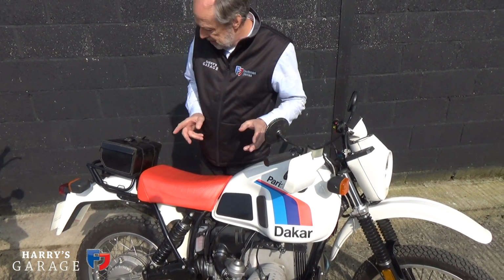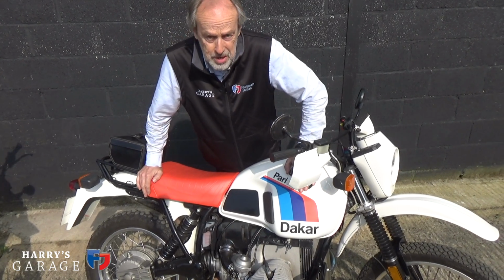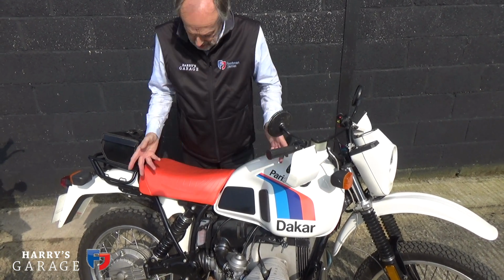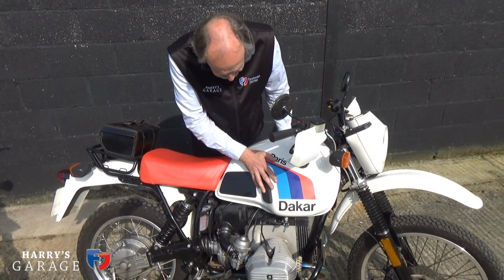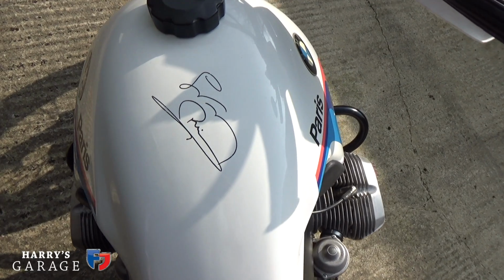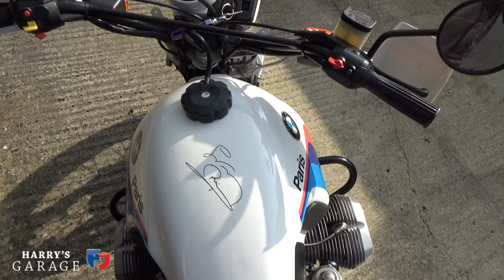This particular bike is 1984. When BMW were doing so well with the GS and winning at Dakar, they decided to bring out a celebrational limited edition, and this is this one, the Paris-Dakar. So this has an enormous tank, 32 litre tank on it, and I'm really chuffed because Gaston Reha actually signed this tank. I've got the signature here.